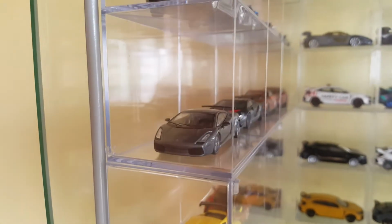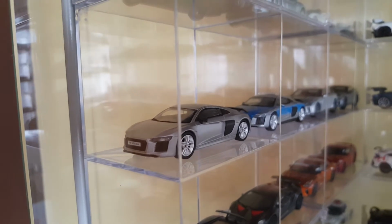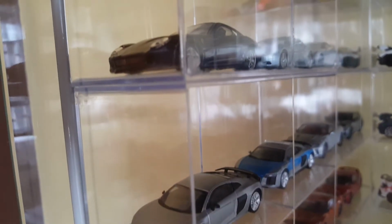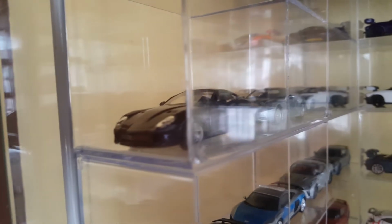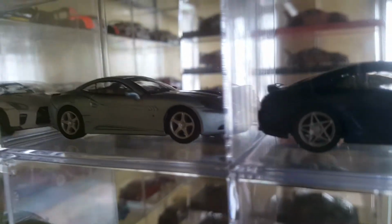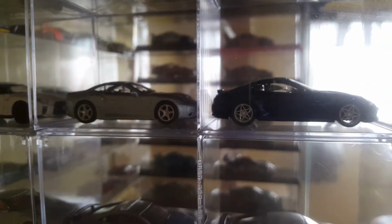We've got a couple of Lamborghinis produced by Kyosho, and right up there are Audi R8 V10 Plus made by Tarmac Works, and then right up there are some Ferrari. I believe this one is a 599 GTO, and then a California as well. These Ferrari models are produced by Kyosho.